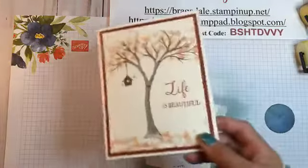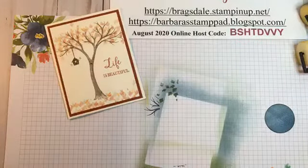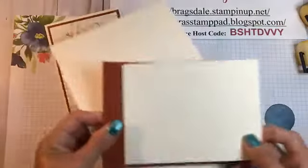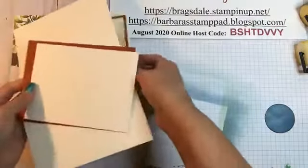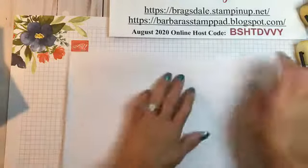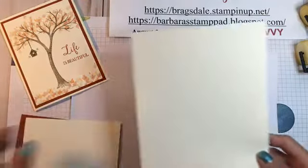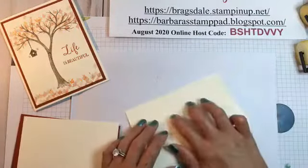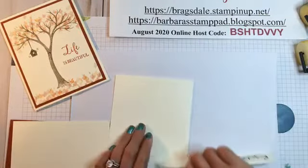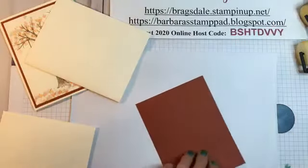And then card number 3, as we jump into our fall season, we're going to be using Very Vanilla. This is Cajun Craze, and then another piece of Very Vanilla. And I want to make sure that I don't get any ink, so I'm going to put this piece over that right there, just to make sure I don't get any ink from what I just did on that card. So I'm going to fold our base. Here's our bone folder. Let's go ahead and get our piece of Cajun Craze on.